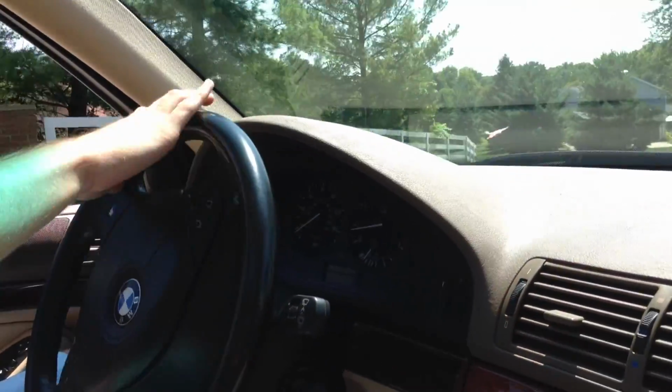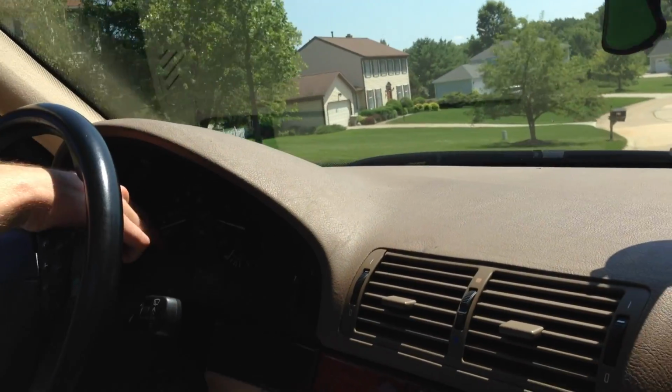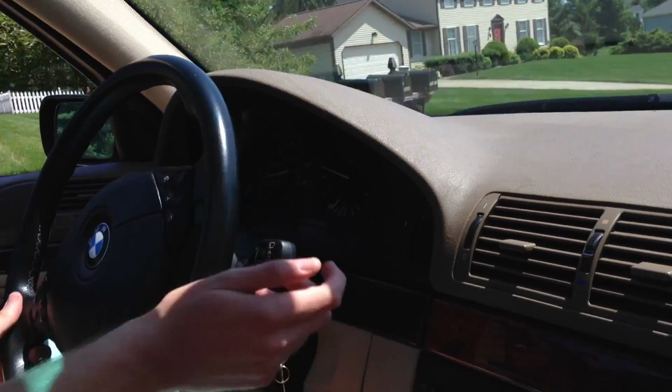So there you go, the car actually works. No lights on. Service engine light is off. DSC light is currently on since the system is off.